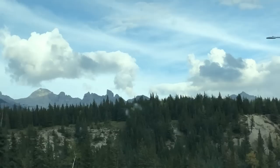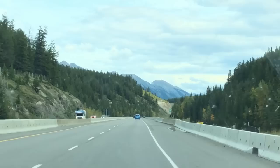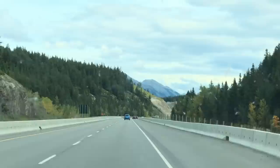We have had a wonderful day and we're both exhausted. We're going to be going back to Edmonton tomorrow. So we're going to go back and get a bite to eat and just get some rest. We were going to go back to the hot springs tonight, but I think we're both a little too tired. But we thoroughly enjoyed it when we were there last night.